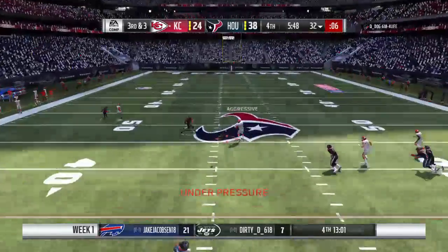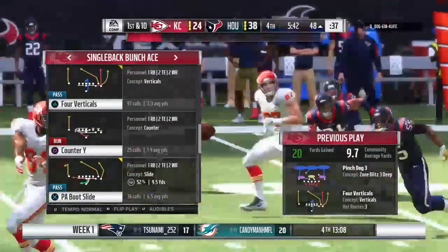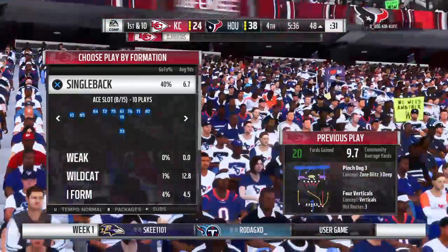Mahomes looks to throw on third down. Able to find Harris, complete. And he'll be taken down, but not before they work it across midfield. It's a gain of 20 and picking up the first.